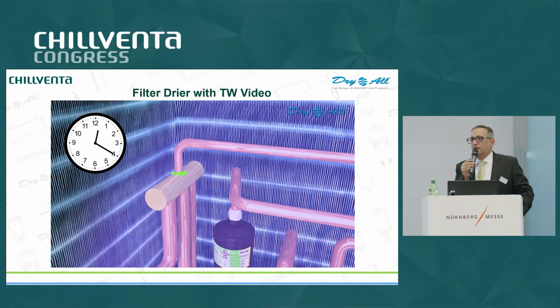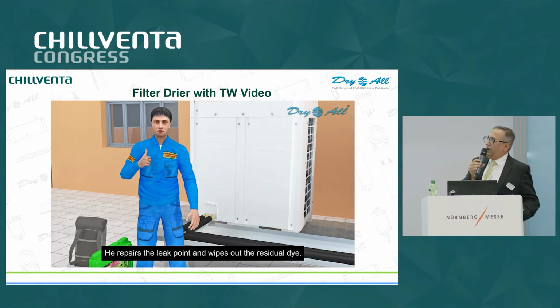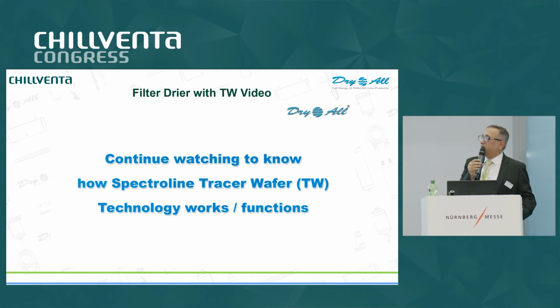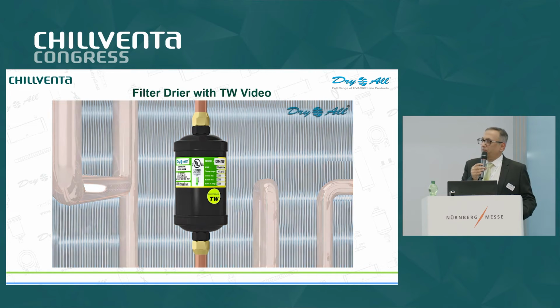At the point of leak, the dye will glow because of the UV torch. We repair the leak and it's done. Now we will show you how it happened, what happened inside the filter dryer, how it works.